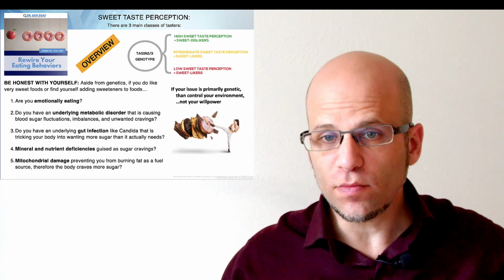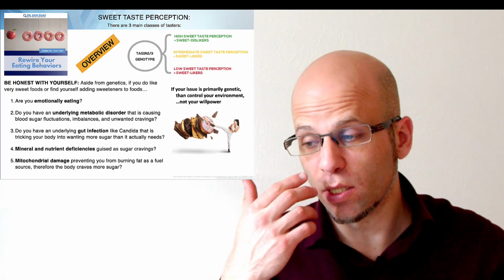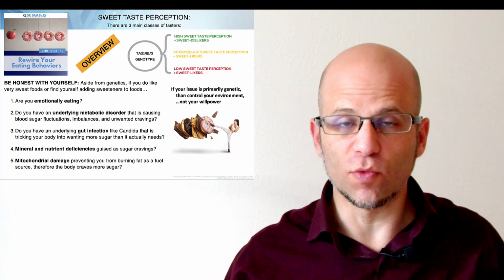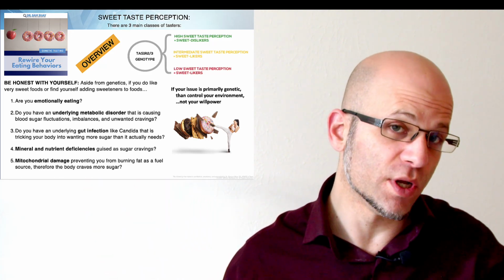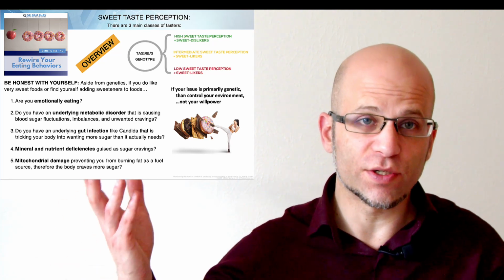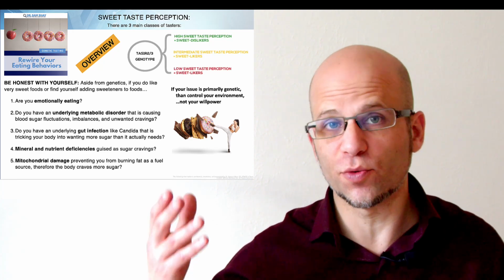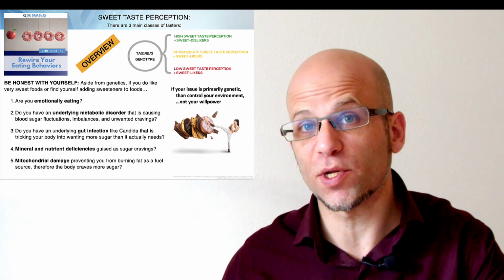Now at this point I'm just speculating on the evolutionary benefit of sweet taste perception. I know with bitter, the more you avoid bitter, the more you're going to avoid poisonous plants. But the trade-off is you're going to avoid bitter yet nutritious vegetables. If you really like the taste of bitter foods, you're going to eat more nutritious, bitter vegetables, but you're also at risk of eating poisonous bitter plant matter, especially as a hunter-gatherer.